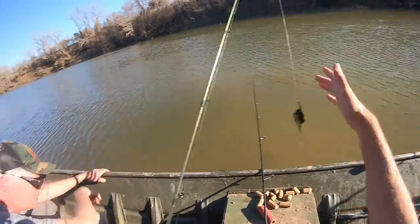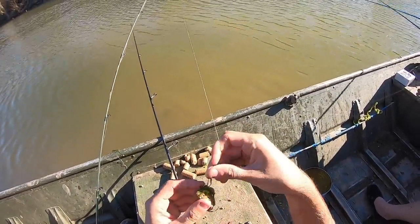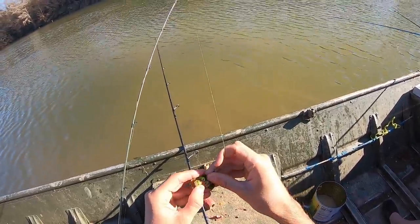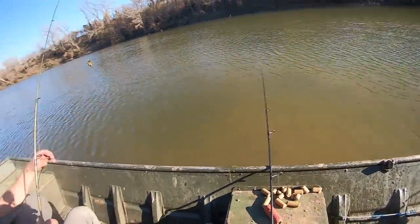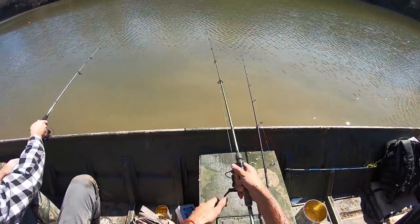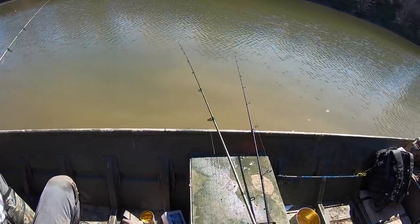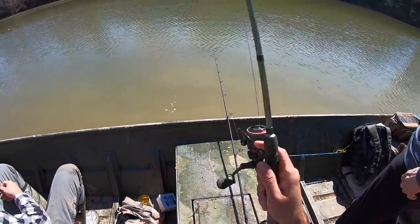Oh, that was a nice fish. Yeah, that was the biggest buff so far. I don't know, Dad. I don't know why. Well, that's good. At least I didn't do anything wrong. Dang. That might have been a sunfish.